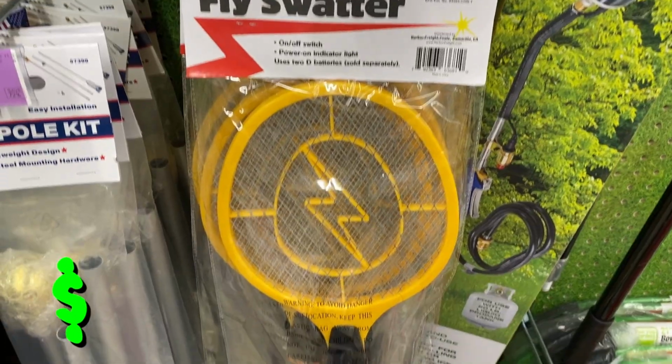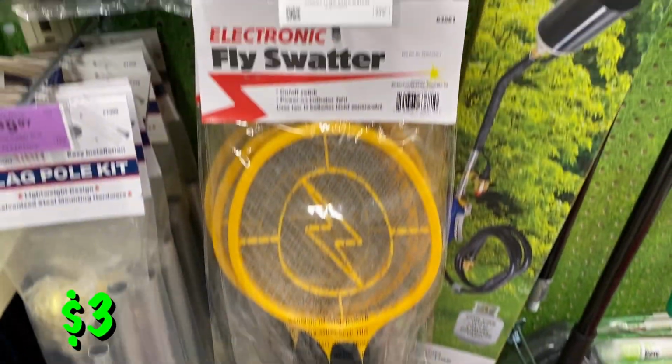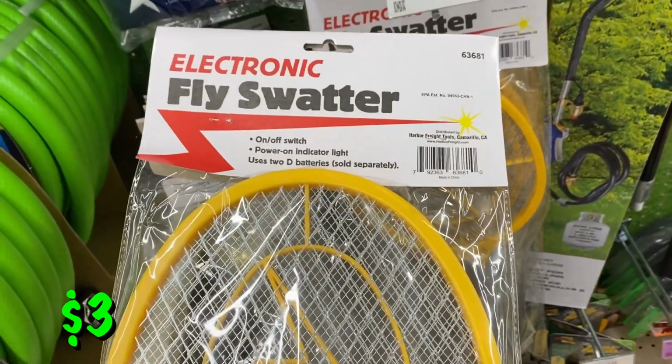I love mine. One of my favorite items to swat carpenter bees are these electronic fly swatters. These are just $2.83 right now.